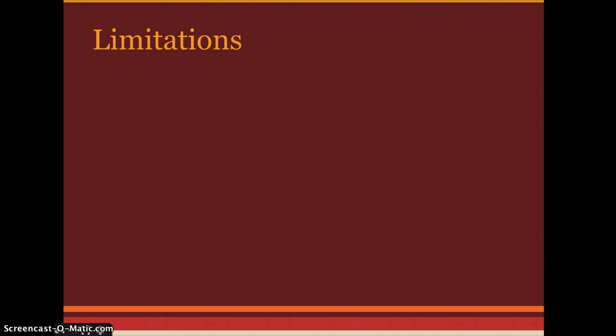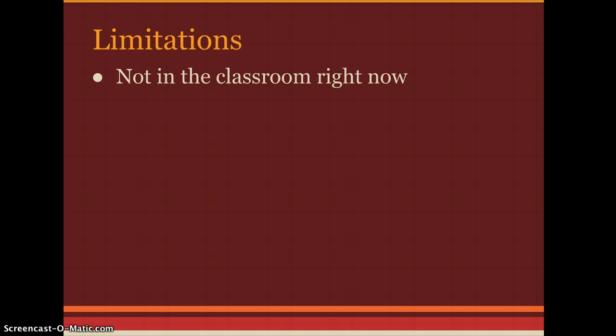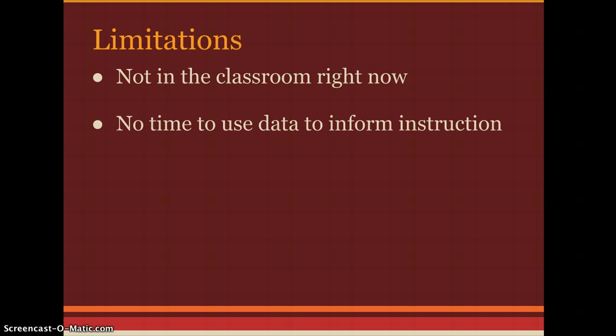Some of the limitations to this study was that I'm not in the classroom right now, so I'm trying to work with other teachers and their time constraints, and they've been very generous. There's always such limited amount of time to really look at the data that you get from the formative assessments. So there was really no time during these days in the classroom to stop, look at that information, and change what we had planned for the day.